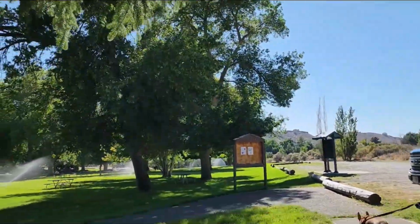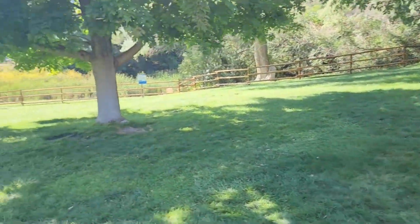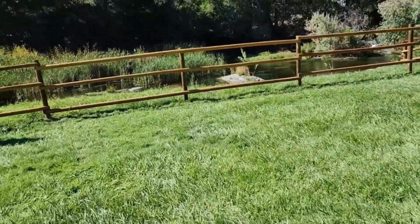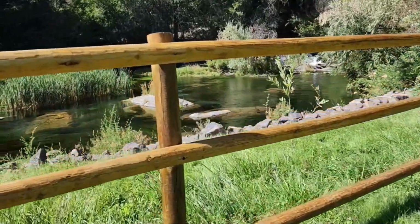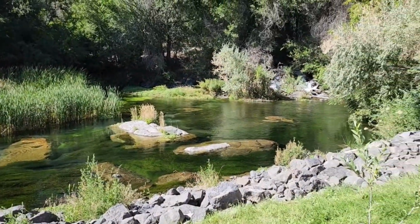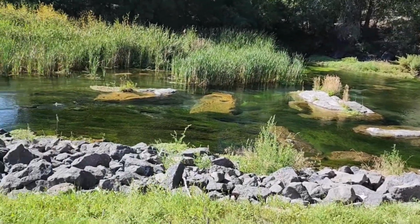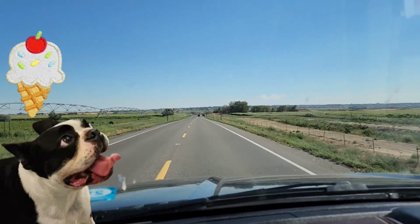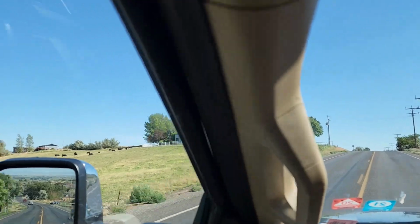So we're getting back in Ironman and we're heading to the ice cream shop. And I think it's called Buell. Hey, we're doing a little 2.5 attempt here. See if we can see the springs. Now we're on our way to Buell and the ice cream shop and some water, maybe some food for the boys. It's a cool house.